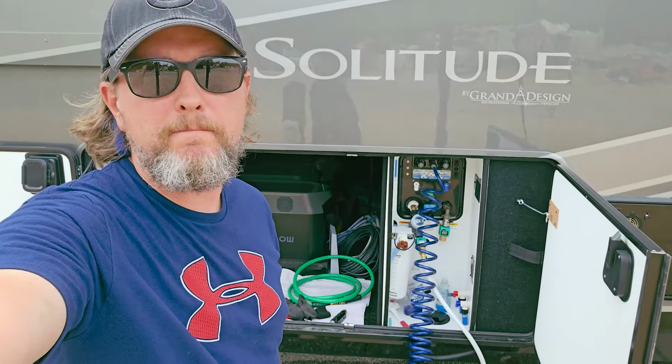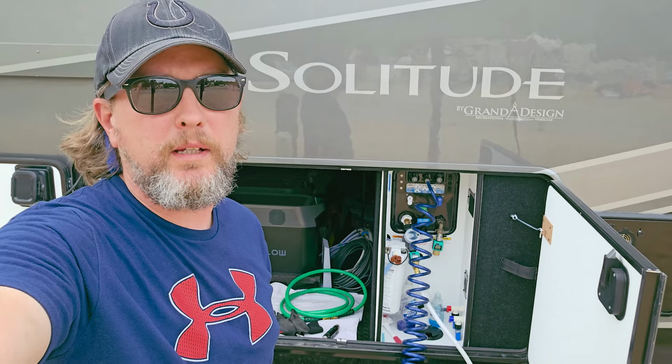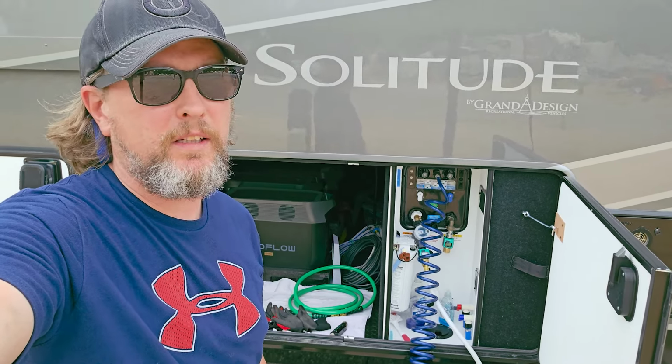Gonna be here a while. 2.2 gallons a minute. We've got an 80-gallon tank and we're gonna fill it. So you do the math. I'll let you do that.